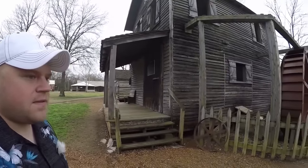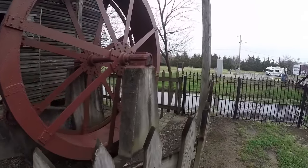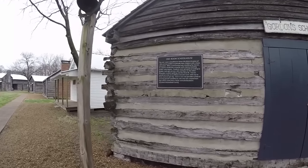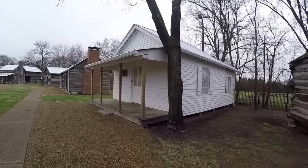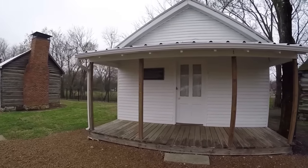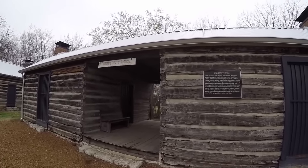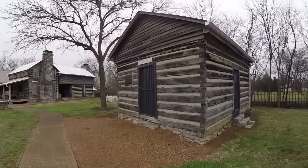This is the grist mill here, right on the creek. Gordon's Schoolhouse. Oh, I would like to go into some of these. That's too bad. The 1900s telephone building. Yeah, they needed a whole building. The University House. Here is Town Hall here.